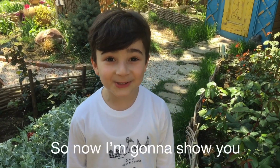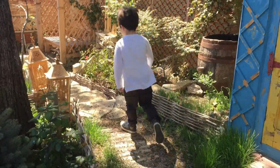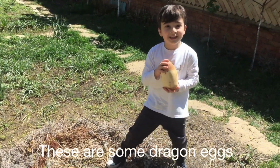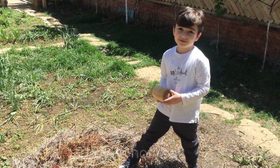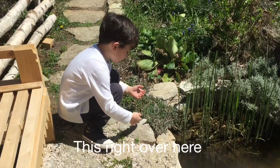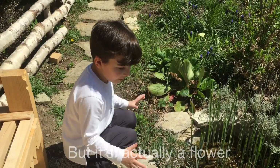So now I'm gonna show you something amazing. Red lanterns. And what are those? These are some red lights, which are actually wooden, not real. This is the most beautiful place in the garden. This right over here is the stick flower. It looks like a stick, but it's actually a flower.